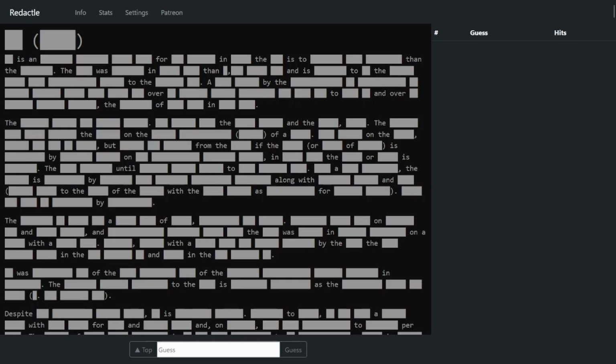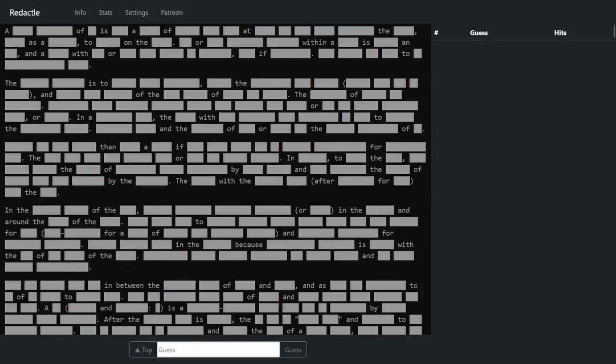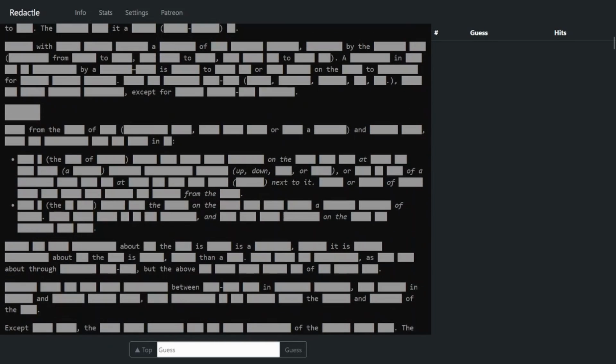First off, interestingly, we only have a two-letter word today. This is very interesting. We have a two-letter word for today's Redactle solve. I'm not quite sure yet why. Oh, up, down, left, or right. The first thing I thought of is spin, but it might not be spin. This might be something completely different.